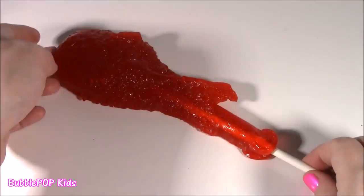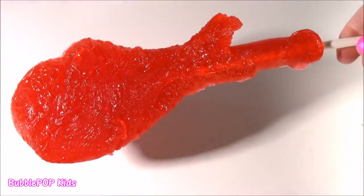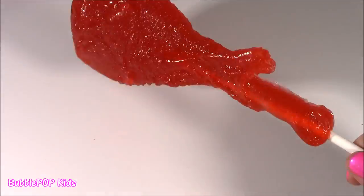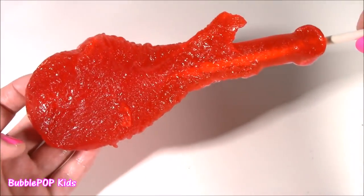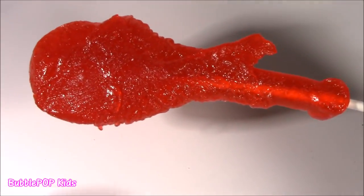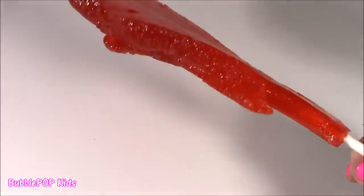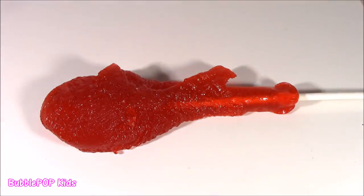Ew, look at this turkey leg, you guys. Ooh, look at it. It looks like a heart on a stick. Like it's all red and bloody. But I have to say, it smells so, so good. It kind of smells like cherry coke. No, like, Bubble, this does not smell like cherry coke. This smells like a raw piece of meat and, like, looks worse than a raw piece of meat. Ugh, get rid of it.